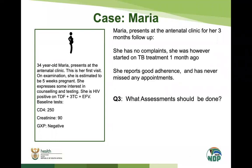So there's a question about assessments. Oh yeah, this is a 3 months follow-up visit. So she's now 3 months pregnant, right? On ARVs, 3 months on ARVs, very important. She's doing okay, except that she was started on TB treatment. She's taking an efavirenz-based regimen, right? So there's a question there for you.